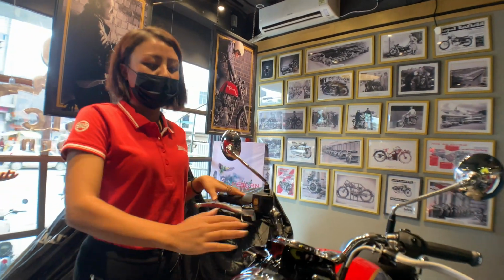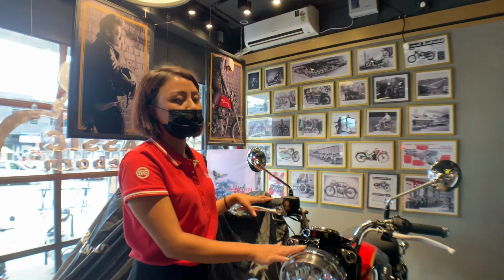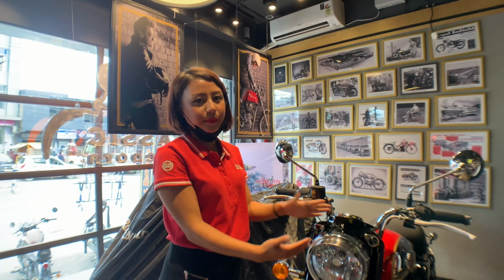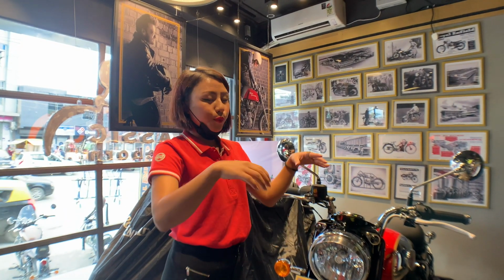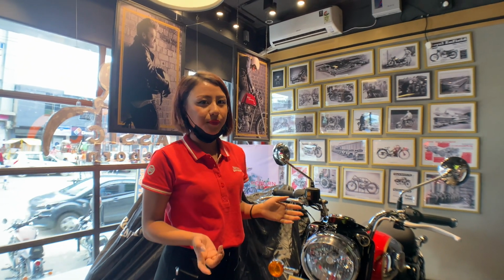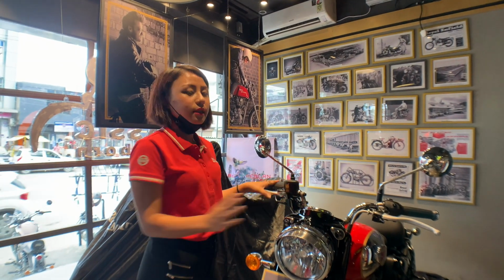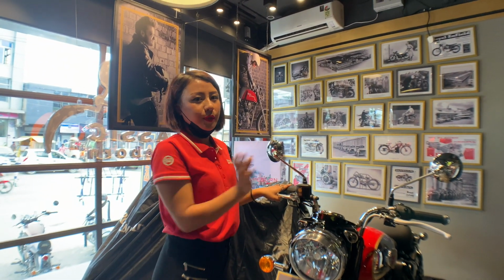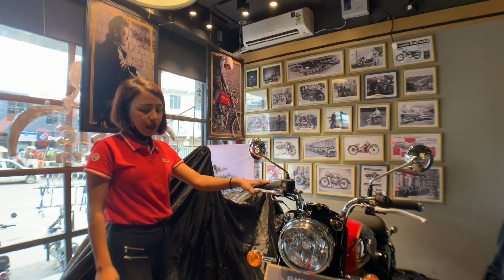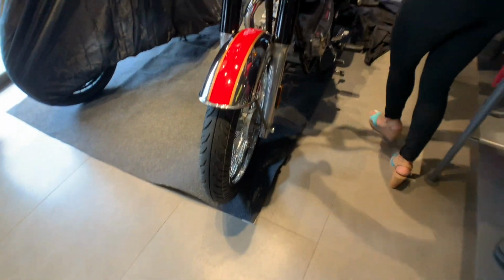The main thing of any motorcycle, the headlamp. This time we are really grateful to the engineers. They have made the new headlamp in such a way that the more power you generate, the brighter the light will illuminate. So when you speed up your motorcycle, the brighter it will glow. That is going to increase the safety of both the rider and the pillion rider, obviously. So it's very convenient.